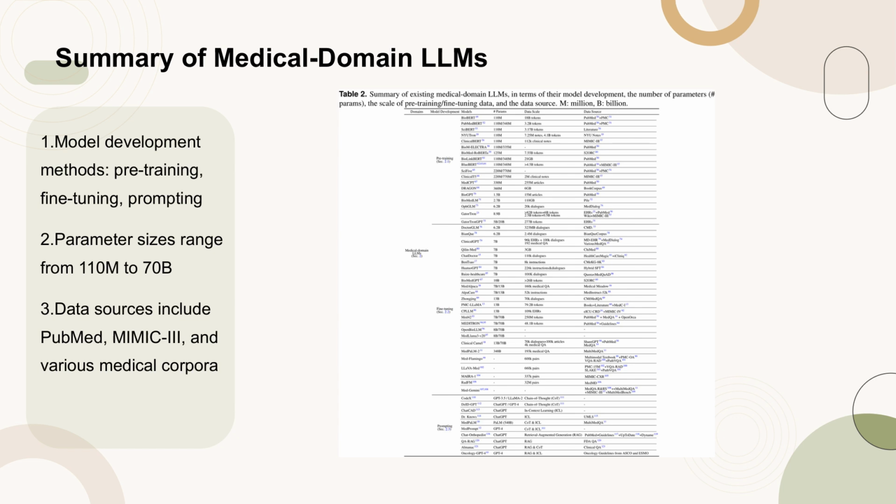Table 2 provides a comprehensive overview of the current landscape of medical domain large language models, LLMs. The table categorizes these models based on their development methods, which include pre-training, fine-tuning, and prompting. Pre-training typically involves training an LLM on a large corpus of medical text to learn rich medical knowledge. Fine-tuning adapts general LLMs to the medical domain using supervised, instruction, or parameter-efficient fine-tuning methods. Prompting efficiently aligns general LLMs to the medical domain without training model parameters. The table also details the number of parameters for each model, which ranges from 110 million to 70 billion, reflecting the varying scales of these models.